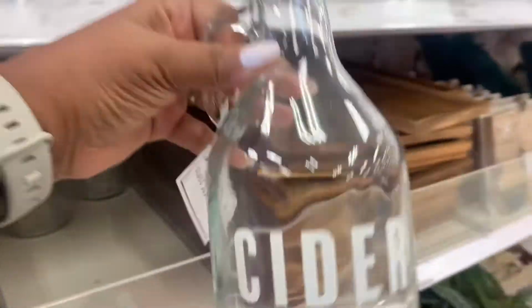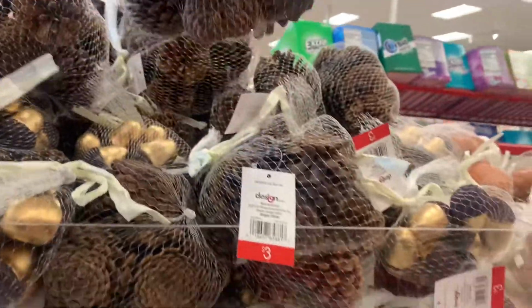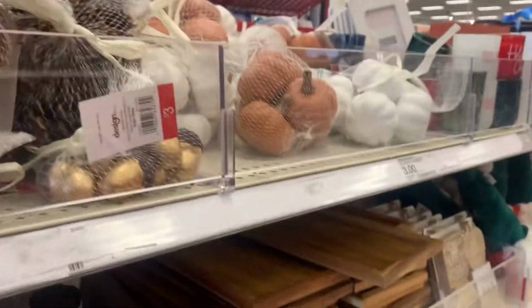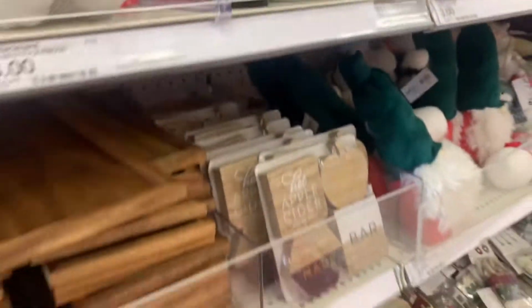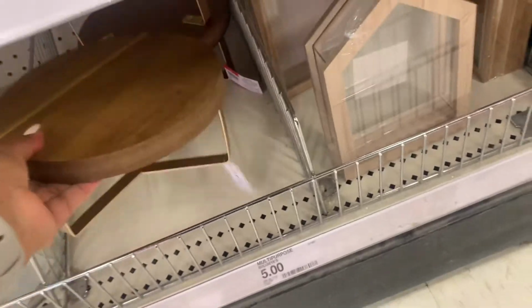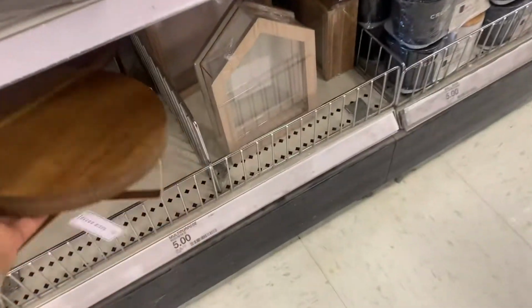Oh, these are cute. It says cider jars for $5. Oh, cute. And I got the corn acorns in a bag for $3. Pine cones, and then these are the acorns for $3. Pumpkins also in the bag. You can get the orange ones and the white ones for $3. And I got these fabric pumpkins for $3. These folk plants here. And I got this right here. I like this wood stand for $5.